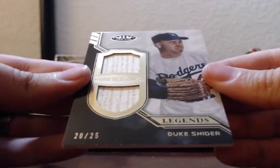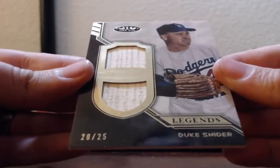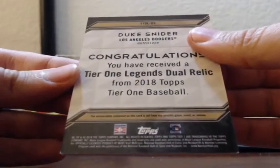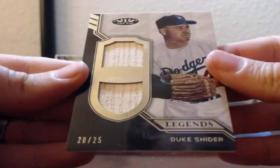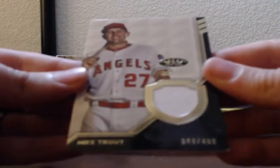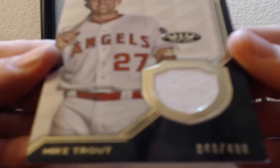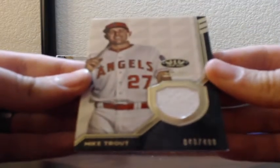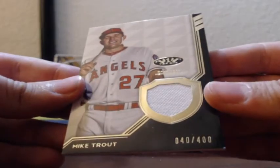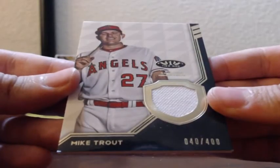Duke Schneider, Legends, double bat, 20 of 25 for the Dodgers. Tier 1, Legends, dual relic. 20 of 25, Duke Schneider for the Dodgers. And for the Angels, 40 of 400, Mike Trout, game use patch. Mikey Mike.